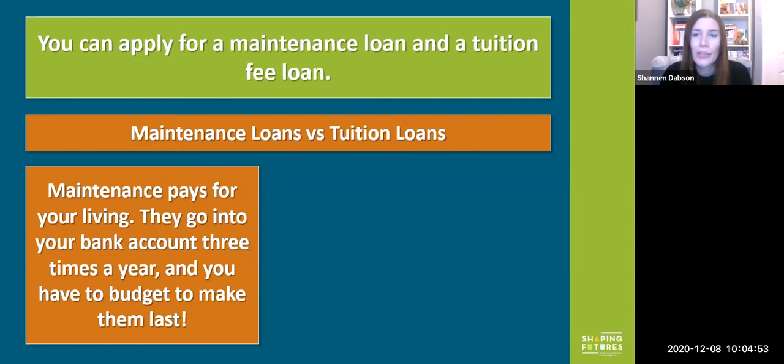And it's really important that you budget to make this last, because it can be quite nice in September when you've just started your course and you get quite a lot of money going to your bank account. So it's really important not to go on a little shopping spree, which a lot of people do tend to do. But yeah, it's really important to make that money last throughout the academic year and make sure that it does cover all the costs that you have from university.